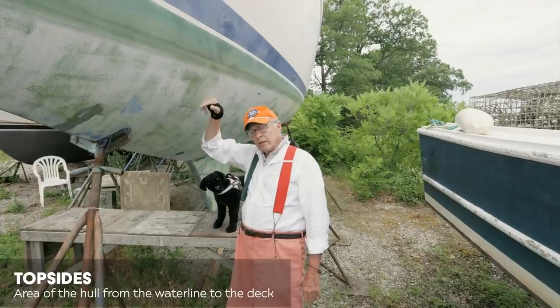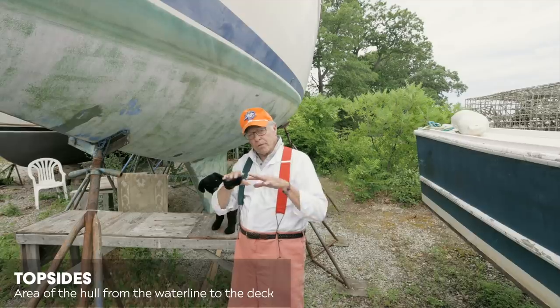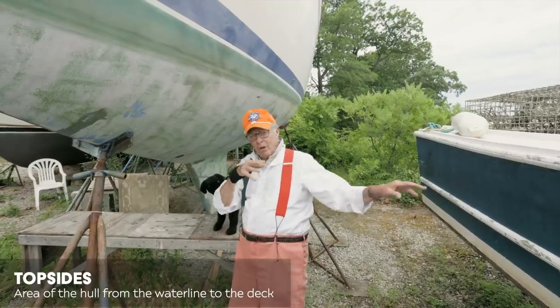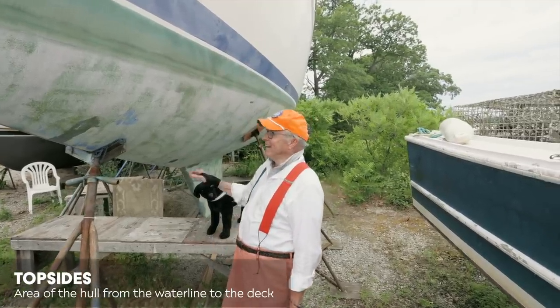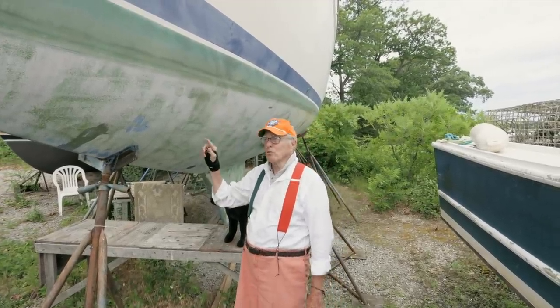This boat's been sitting here on the hard for 5 years, totally uncovered in New England. So she's been covered with snow. She said hurricanes blow through. That takes guts. It does. But I think it tells us something about the build of the boat, how well it was done.